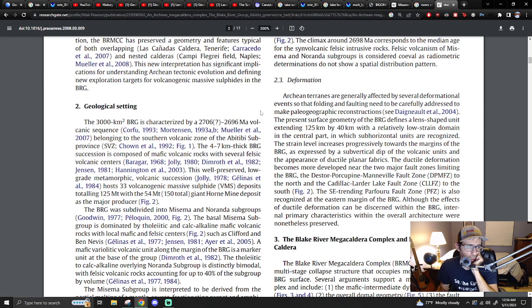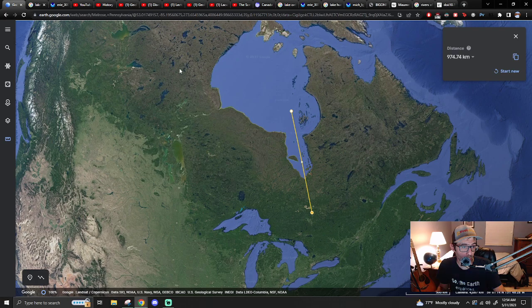Characterized by a 2,700 million year volcanic sequence belonging to the southern volcanic zone, well, for 10 million years radiometric dating period, so very rapid. 10 million years and then done. Although that's kind of crazy that it's called a supervolcano that went on for 10 million years. Belonging to the southern volcanic zone. That means there's more zone, maybe even going up this way.